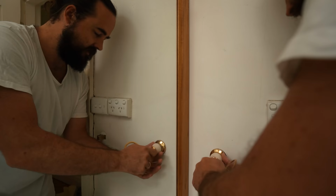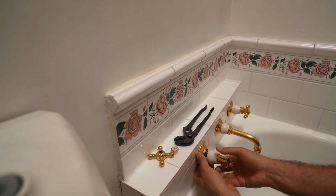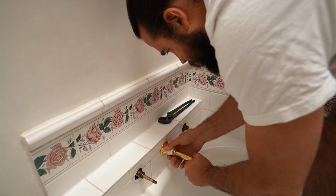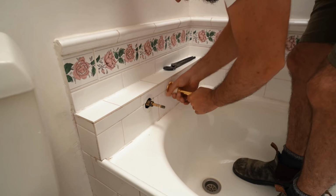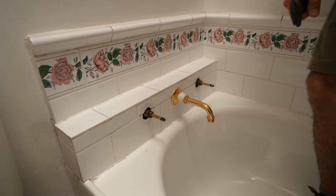Wow, this is a lot of turns and a really awkward thing to turn. Oh, I found an easier way to do it. There we go. Oh, it's so ugly. Get it off. I don't even actually know how it comes off without breaking tiles. I don't know how it's threaded. I don't know which bit turns. Oh, I'll work that out later.